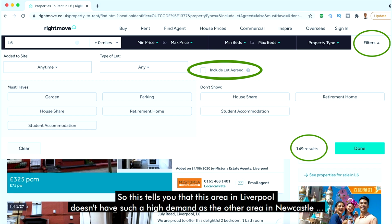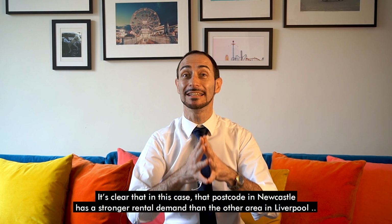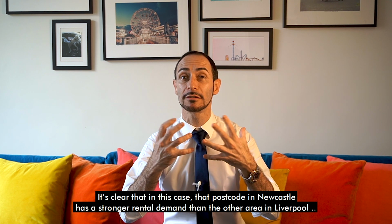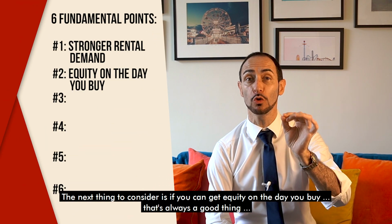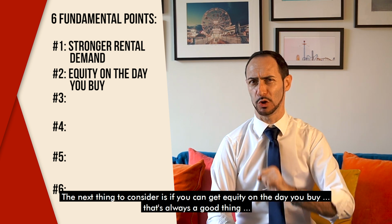149. So this tells you that this area in Liverpool doesn't have such a high demand as the other area in Newcastle. It is clear that in this case, that postcode in Newcastle has a stronger rental demand than the other area in Liverpool. And the next thing to consider is if you can get equity on the day you buy. That's always a good thing.